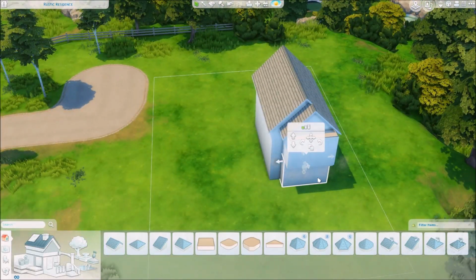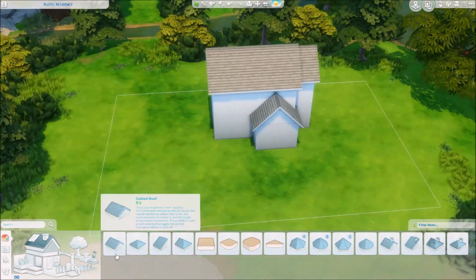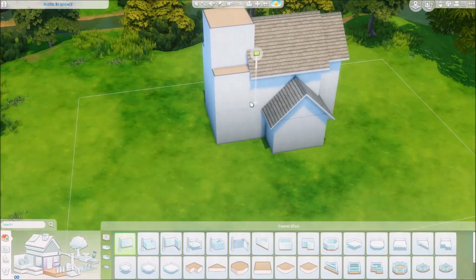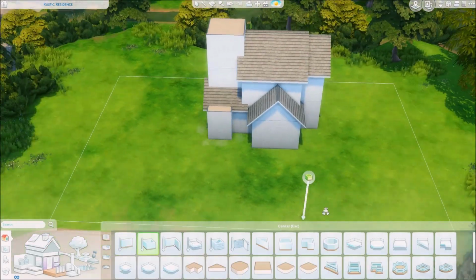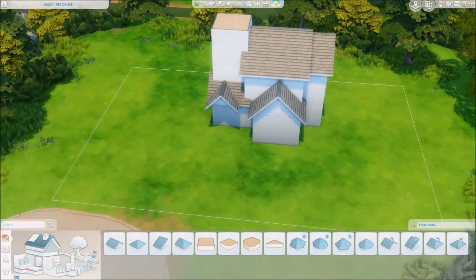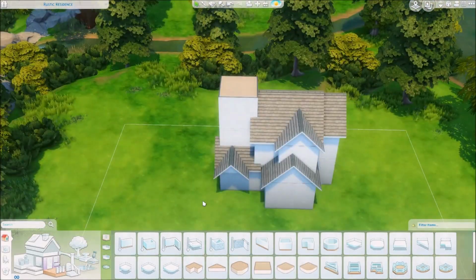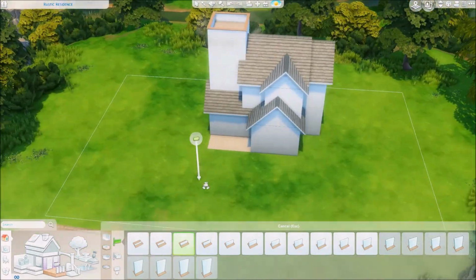In today's video, we are building this stone cottage in Windenburg on a 20 by 30 lot, and this cottage has 2 bedrooms and 1 bathroom. This was very much inspired by some English cottage pictures that I saw on Pinterest, and I really wanted to do something a little bit similar to those. I'm very happy with how this build turned out, and I really like it.